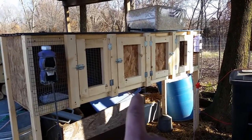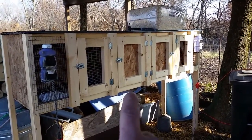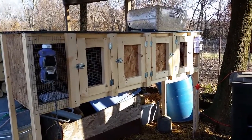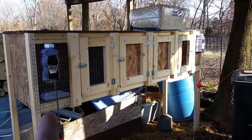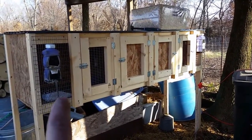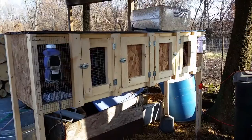So you can tell the nest box is totally enclosed. There's no way for a predator to get in there and get to the baby bunnies. They're protected from the weather. And we use smaller cage wire on these newer cages, so it's a lot harder for any animal to reach in there.